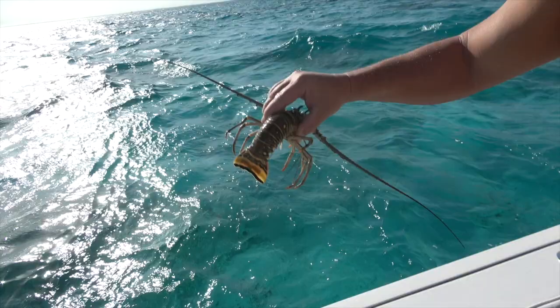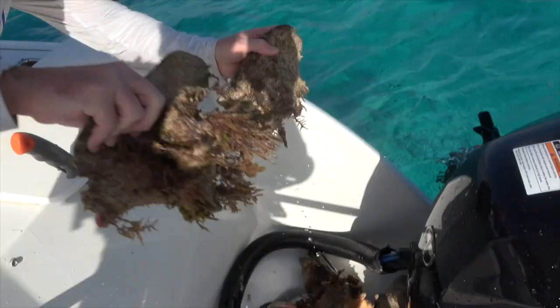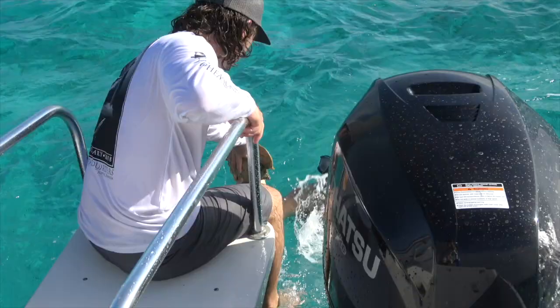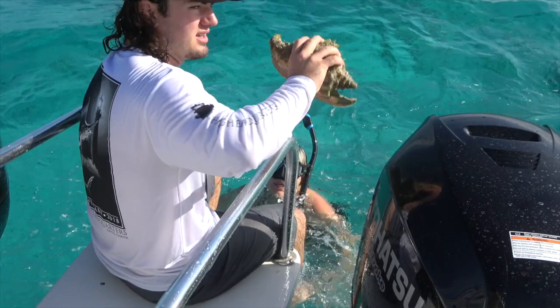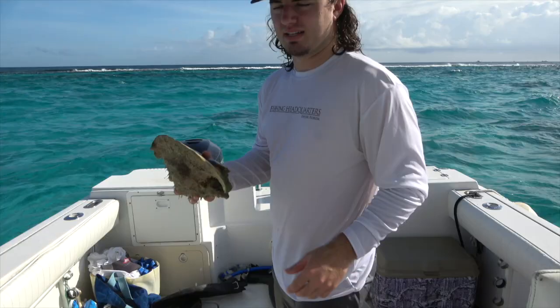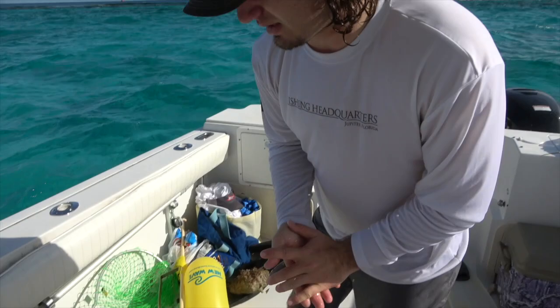Probably quarter inch too short. Sweet. Well, our limit's 10 per boat. This is a conch. This is what they swim with, this little ball right here. A lot of people make necklaces and stuff out of them, but we're getting a pile together right here. Make conch ceviche. You cut it up really thin and add lemon juice, lime juice, bell peppers, onion, ketchup. It's good. We're gonna make some up here in a minute and show you how we do it.